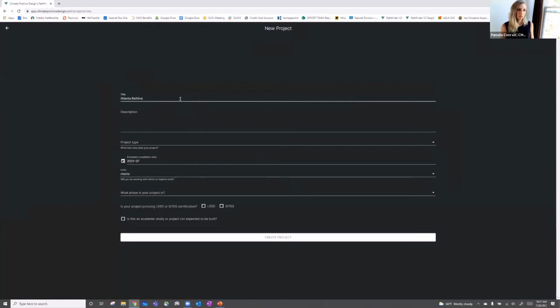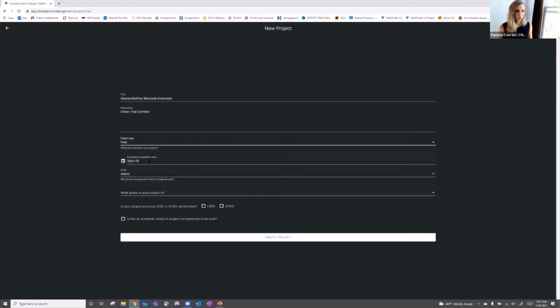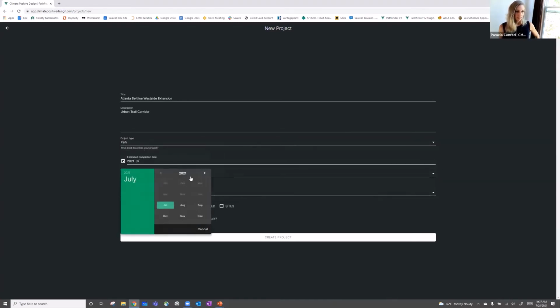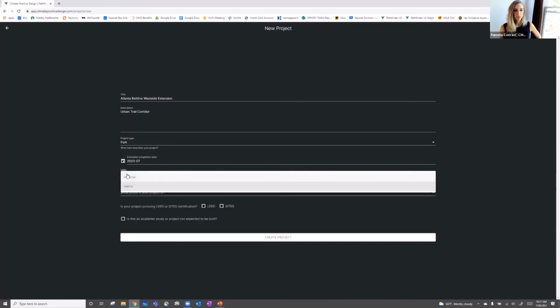West Side Extension. And this is an urban trail corridor. And I think it broadly will fit into kind of park and open space category, so we'll just drop it in there. And then let's see, Kevin, I think we're striving to finish this in the end of maybe or mid 2023. So we'll just go ahead and select that. So estimated completion date of the project.